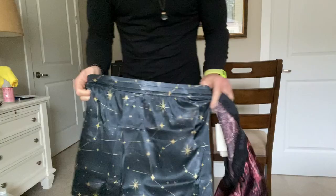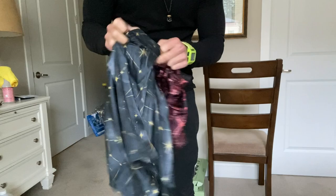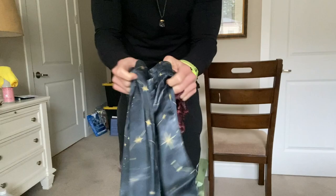I typically wear a medium and these are a super comfortable medium. They're a nice, comfortable elastic, not too stretchy, but also not too firm. They're super comfortable in the waist, true to size. Get these.